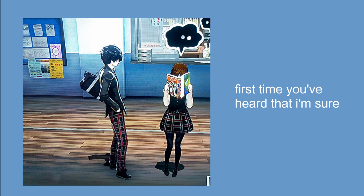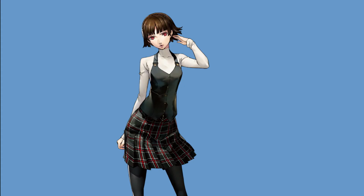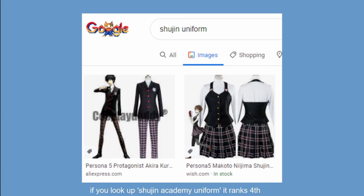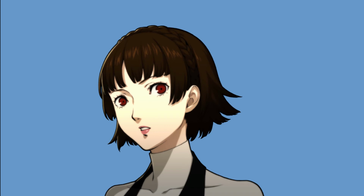Makoto is sneaky because, you see, she looks pretty well in uniform for the most part. At first glance, the only thing that's out of place is her vest, and even then it seems to fit with the uniform enough to the point that when looking up Shujin uniform on Google, the second result is a cosplay of Makoto's specific outfit. But there's more going on than meets the eye.